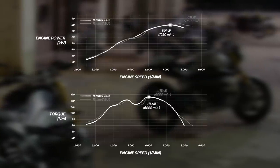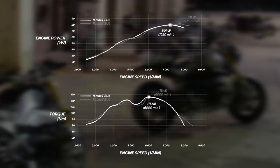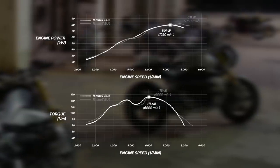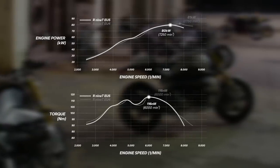This allowed to smoothen the power and torque curve, which has positive effect on the riding performance. Especially in the range between 4,000 and 6,000 RPM, which is relevant for riding on rural roads, power and torque are higher than the level of the previous model. Now, noticeably better performance values can be achieved.